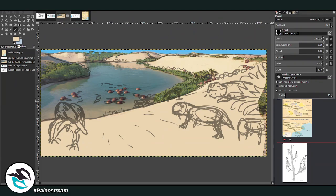It's just way too humid. Yeah, way too green and humid. I can understand wanting to move away from desert-like dune environments for Permian representations, but sometimes it is just dunes and more arid stuff. Like this, it was all ephemeral lakes and deltas.